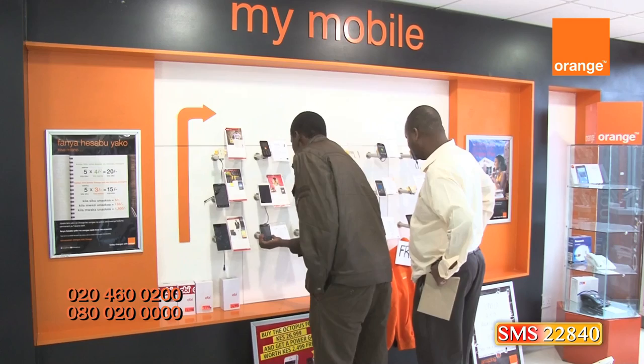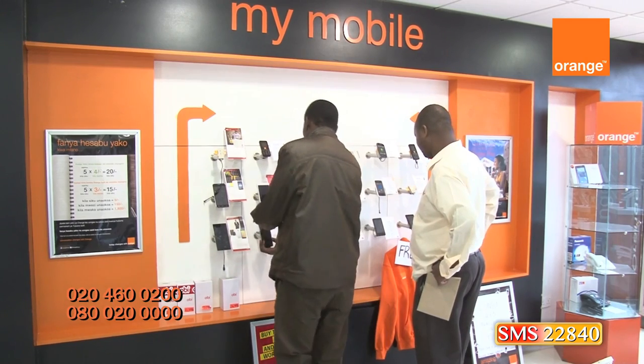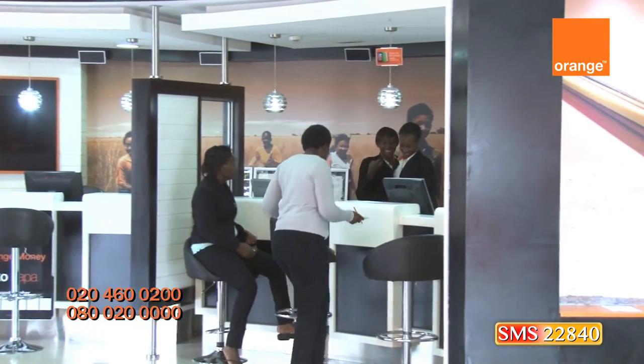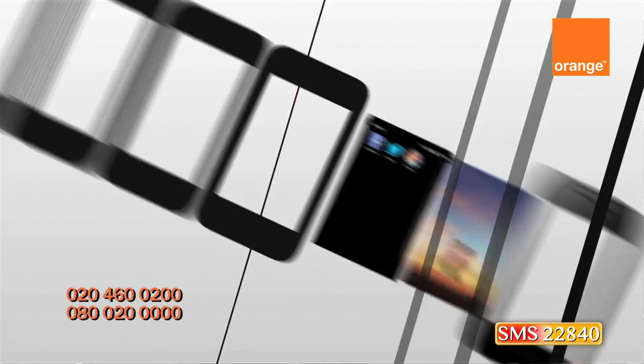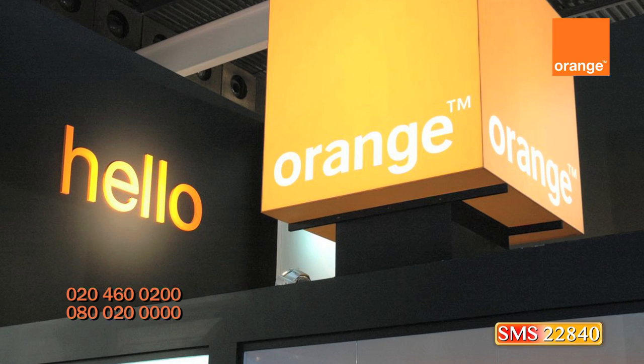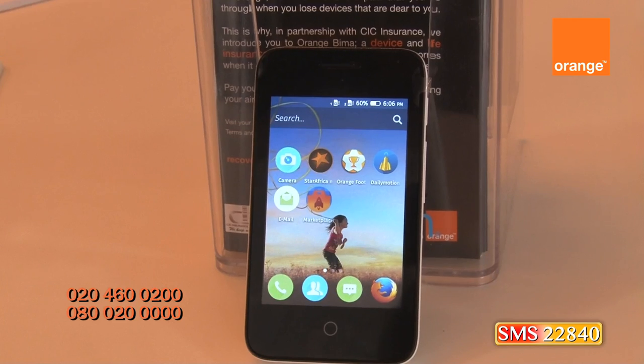Our SIM card especially is very exciting because our tariff is very affordable. We call other networks at 4 shillings. We call Orange to Orange at 3 bob, and we do SMSs at 1 shilling. Our data bundles are equally very affordable. You can do internet on phone at 50 shillings daily, 249 weekly, and 990 monthly.